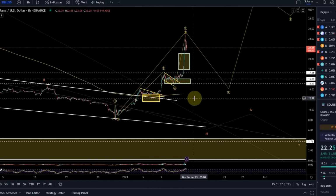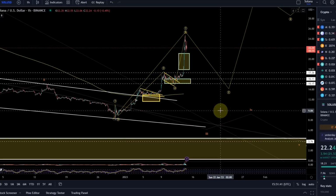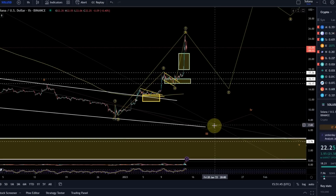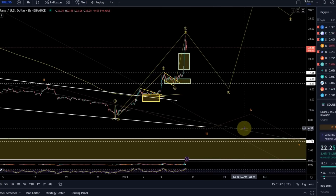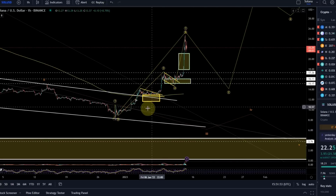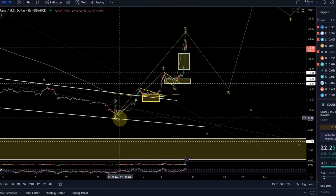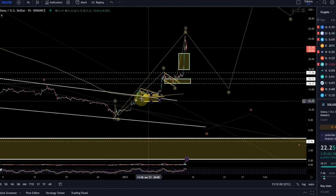I had a few comments, just a few comments really, of people who asked why I'm changing my view, because just a few weeks ago I talked about still lower lows for Solana. Well, there's 2 things about that. First of all, we adjusted the scenario already. That's why I offered long entry points here. So the scenario has already been changed a while ago.